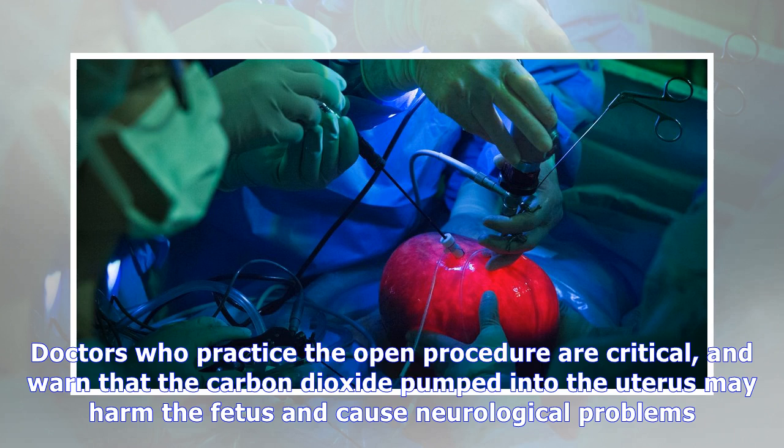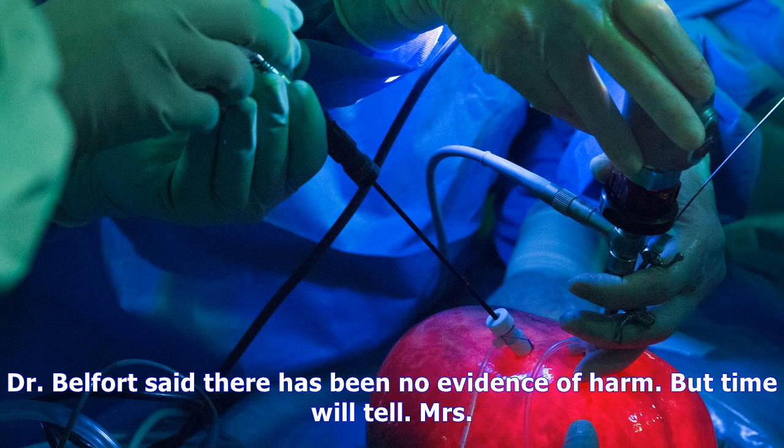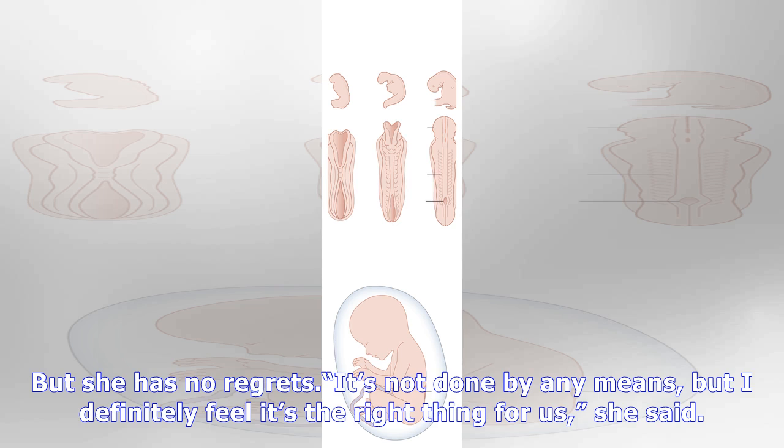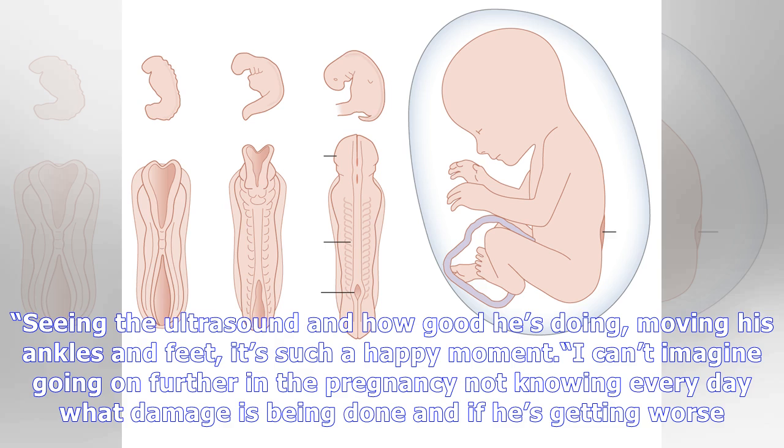In August, in the journal Obstetrics and Gynecology, they reported on their first 28 cases. So far, the results have been good, though the numbers are small. No fetuses have died, few have needed shunts, and some of the mothers have been able to have vaginal deliveries. Their pregnancies appear to last longer, coming closer to full term than with the open procedure. More research is needed, but other medical centers have begun adopting the technique.